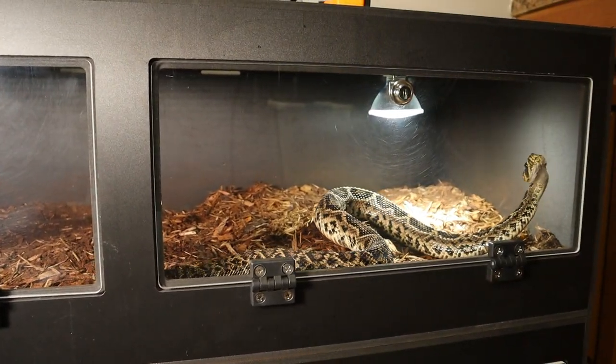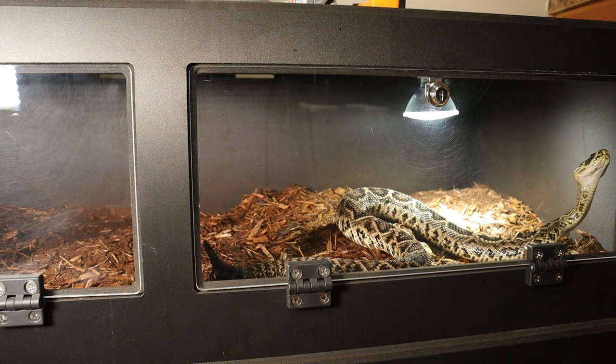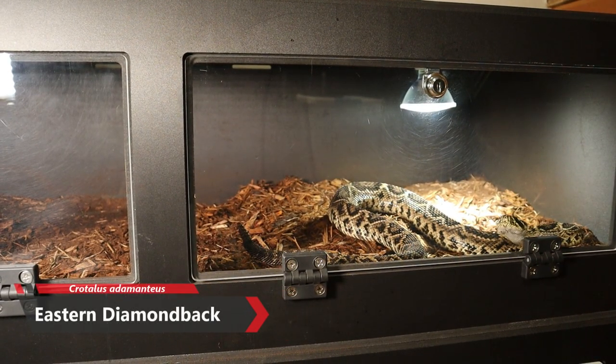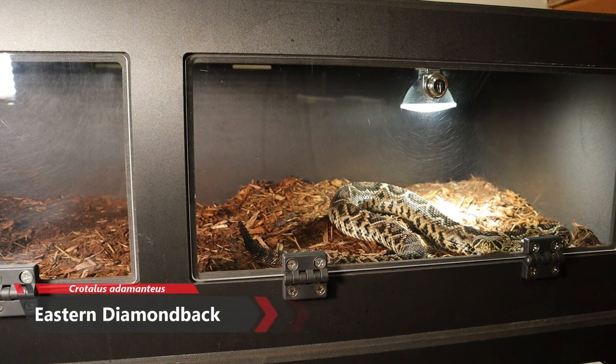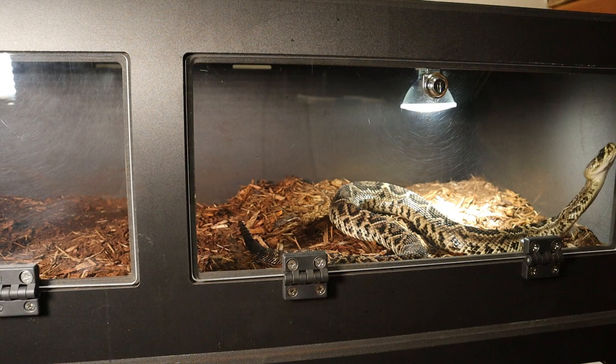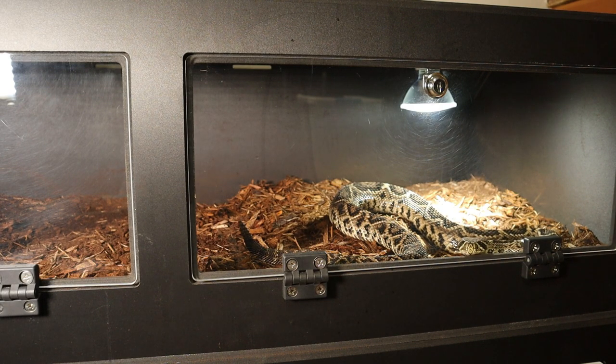Today we're going to be feeding the eastern diamondback rattlesnake. This is the Crotalus adamanteus, and this is the world's largest rattlesnake, and this snake can get up to 8 feet long. It has a distinctive diamond-shaped pattern on its back, which it gets its name from. The venom from this snake is a pretty potent venom and can be extremely dangerous and potentially lethal if left untreated. But this snake prefers to avoid confrontation and will usually only strike if threatened or cornered.